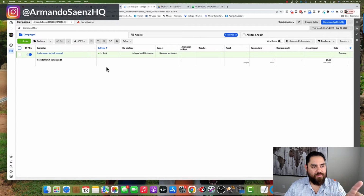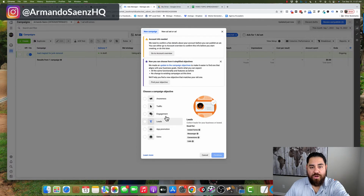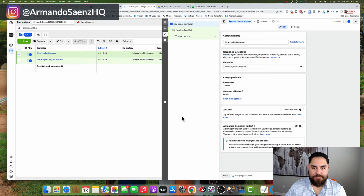So let's get started with this. Very first thing is you're going to choose a campaign. The campaign that we're going to be selecting is going to be leads, and you're going to click continue. Once you do this, all you're going to have to do here at the campaign level is basically label this something that makes sense to you, and make sure that advanced campaign budget is actually shut off.